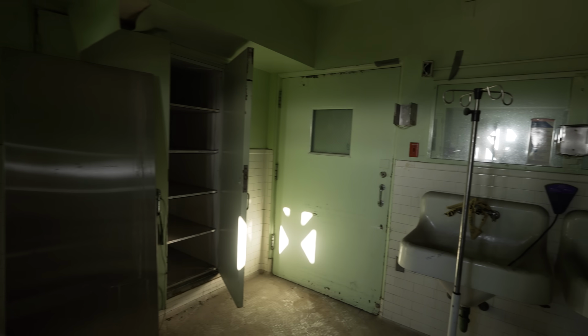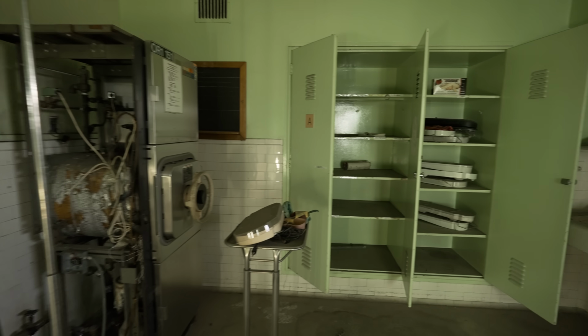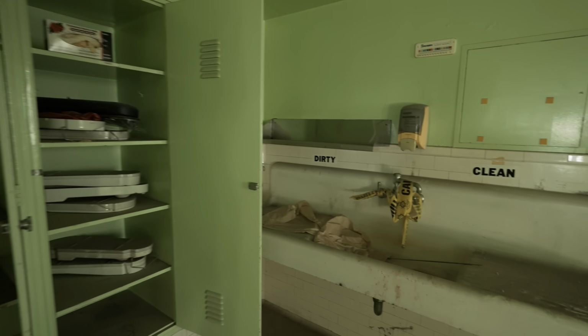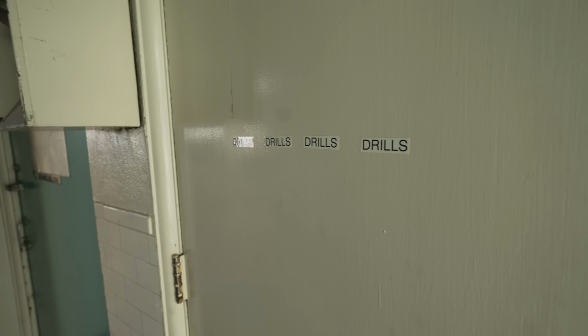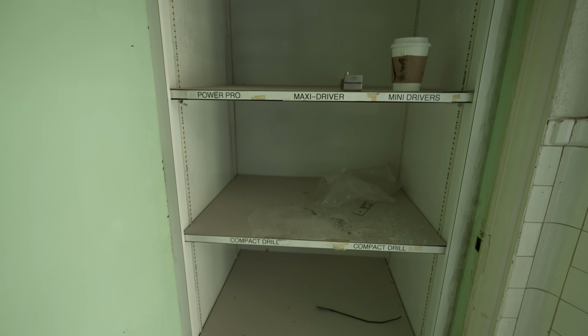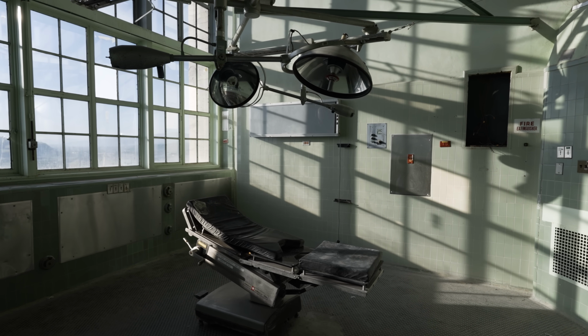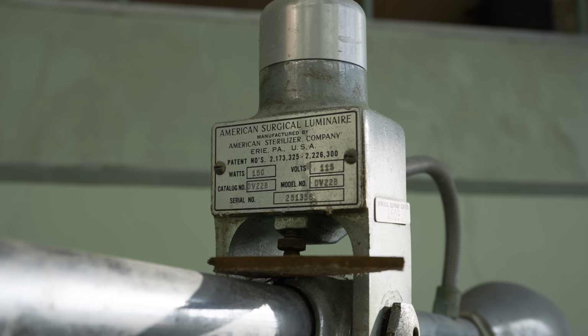There's like a prep room over here. Storage maybe. You've got your autoclave, cabinets, sink, and a strange hole in the wall that reveals some of the facade details. There's a door here that says drills, drills, drills, drills. Saw, drill, mini drivers, compact drill. Lots of drills would be in here. Are these Castle brand? Let's see. I don't see it anywhere. Oh, it's American Surgical Luminaire from the American Sterilizer Company.